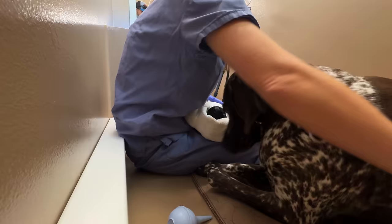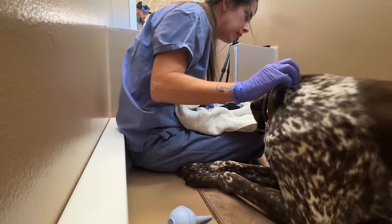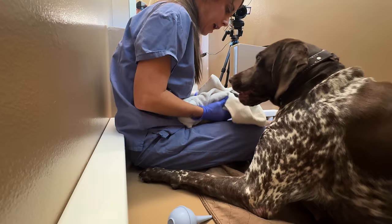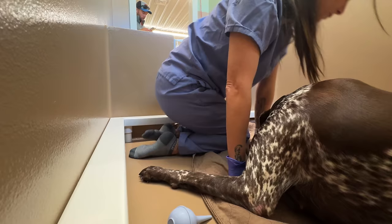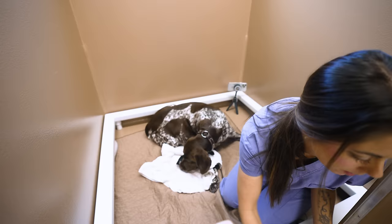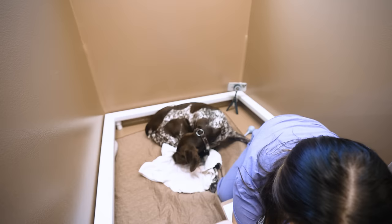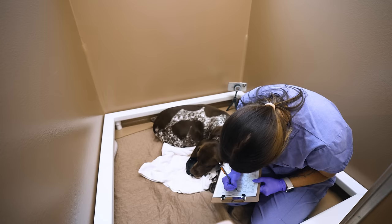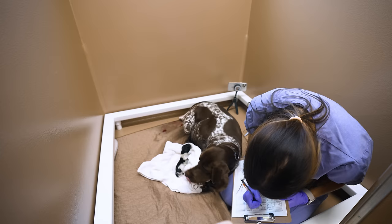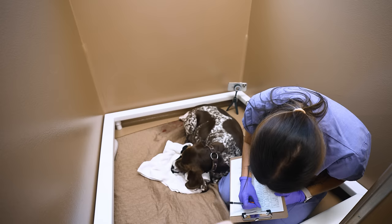Then I need to start getting some of my stuff documented on this puppy. Little black male at 9:08 a.m. on the 14th of November. So I will grab my puppy litter record. Start writing down my facts. Puppy number one, male, black and white. Date of birth, the 14th. Time of birth, 9:08 a.m. Delivery was normal, which means head first versus breech, which would have been butt first.